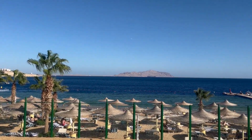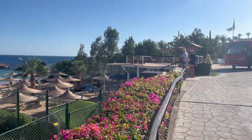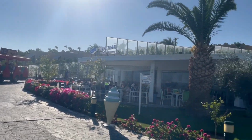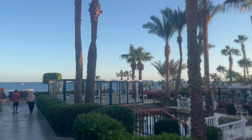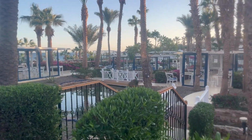The beach and the blue turquoise water is surreal from this resort, and also you can have scuba diving and snorkeling here. They have their in-house center where you have trainers to take you for the scuba diving.